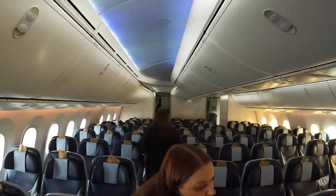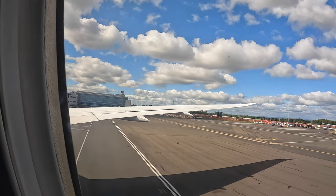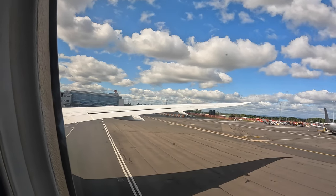Welcome to the TUI Dreamliner. And there we go, we're starting to move, getting pushed back. Not be long until we're in the air.